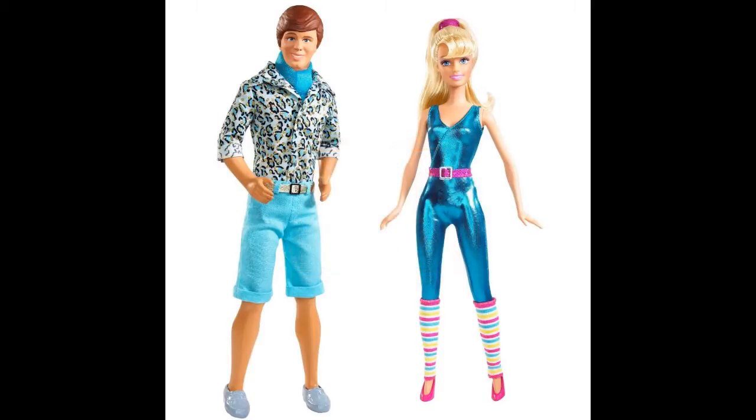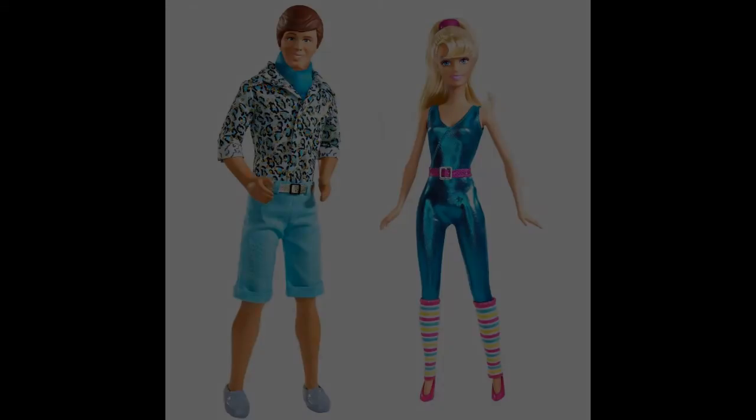This is mainly down to how willing Mattel were to have Pixar send up Ken's image in the movie and make him such an excitable fashionista.